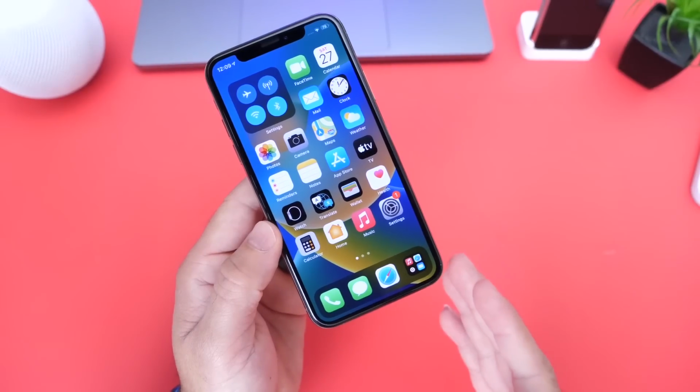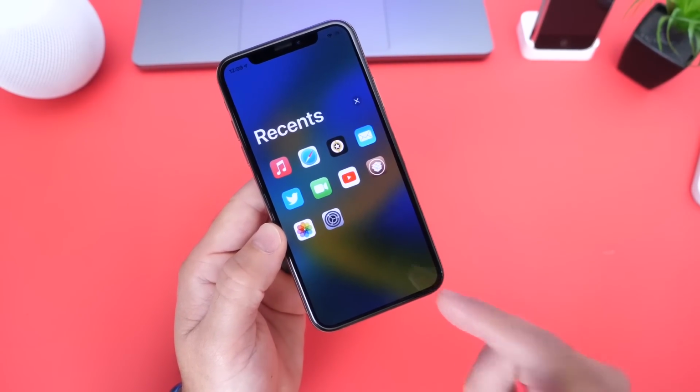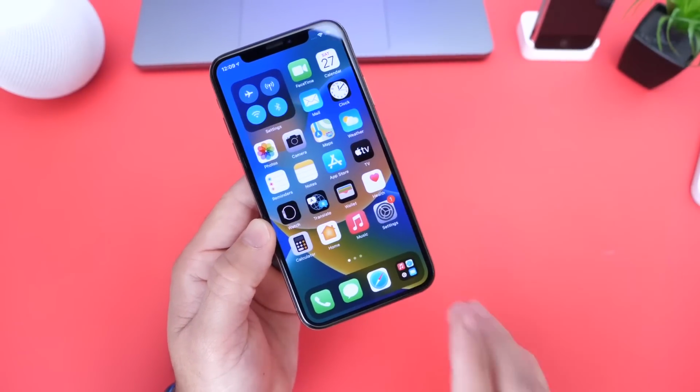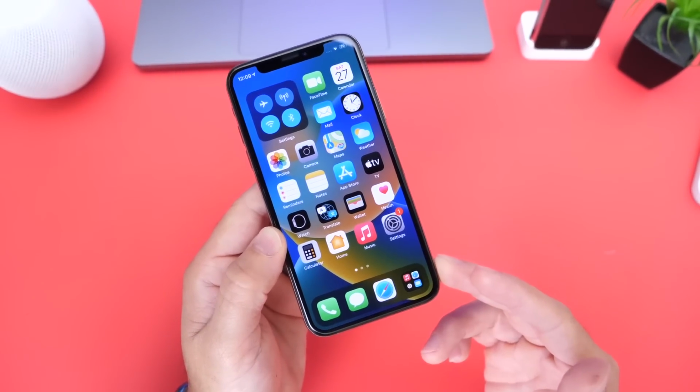Let me know what you think about this one. Just a quick extension or a shortcut here on the dock that will bring us to the most recent apps, or even the app library, which is all the way at the end of the OS right here. So let me know what you think about this minor change here, if you would like to see this come to the iPhone in the near future.